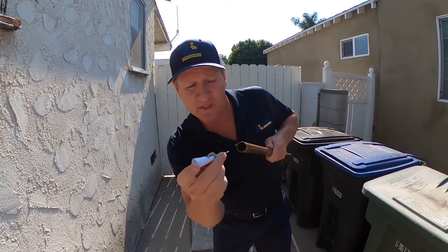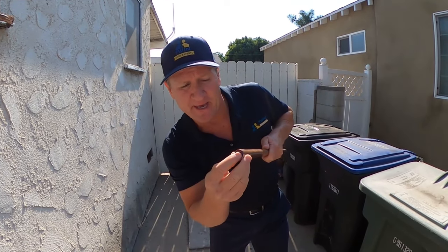All right, guys, so here's my homemade dart, the sharp nail. This slides into the copper pipe like that. Now check it out. I'm gonna go ahead and nail that fence right there. Watch this.